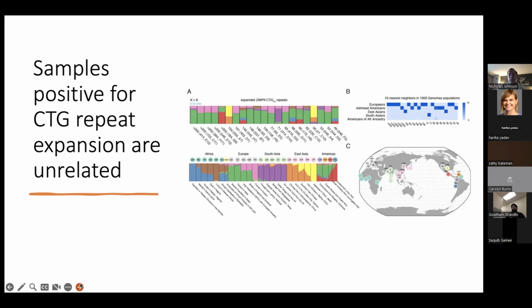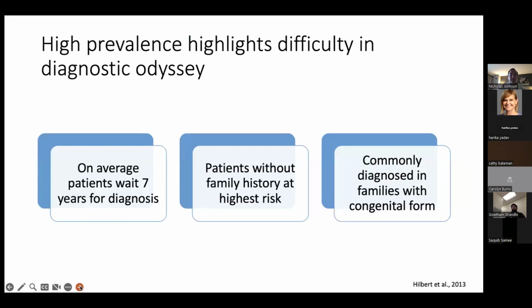typically these individuals were European, admixed American, Asian, and then, consistent with other studies, myotonic dystrophy is not seen a lot in Africa, so it's lower in that population. So that high prevalence highlights the difficulties in the diagnostic odyssey. On average, patients wait about 7 years for diagnosis. Patients without family history are at highest risk, and it's commonly diagnosed in families with the congenital form.